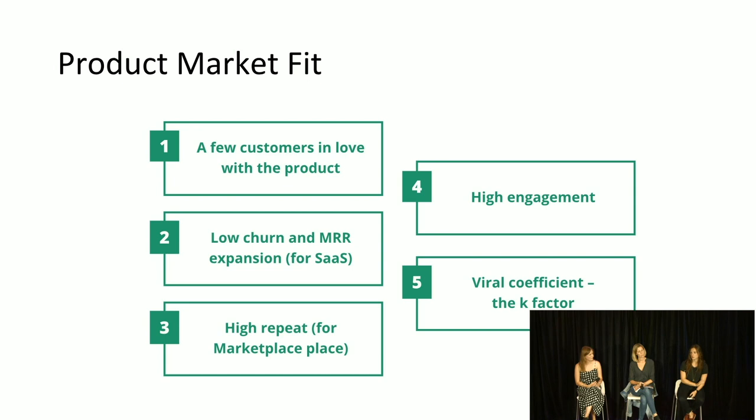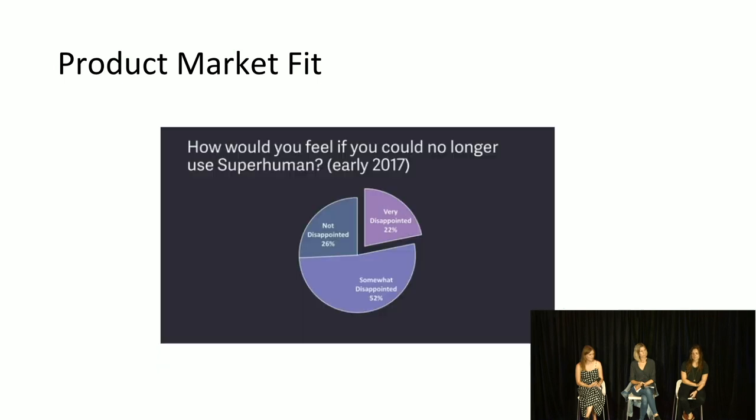They spend X hours per week on the app, and that shows that there is huge value to be had here. And viral coefficient, that is effectively word of mouth spreading. So you want your existing users to be telling their friends about it and more people to be signing up.